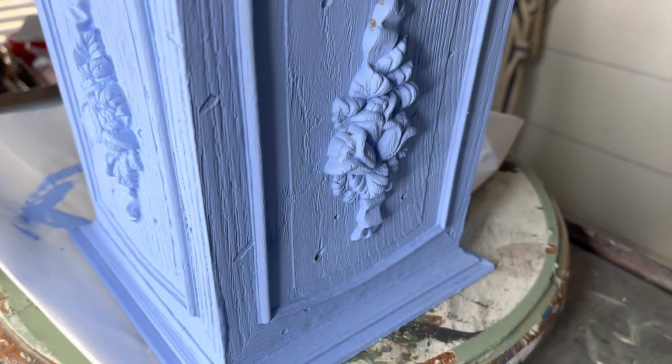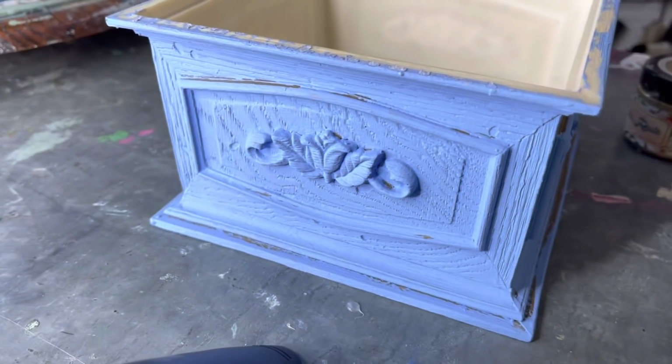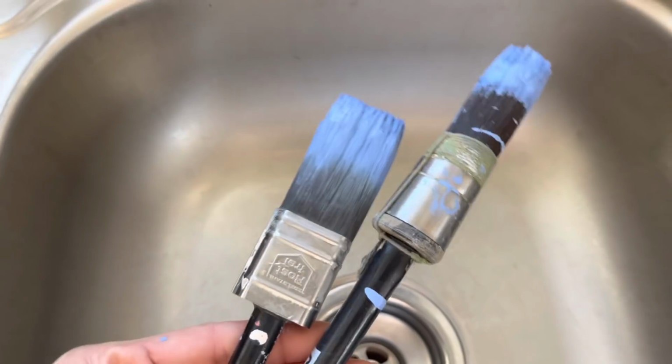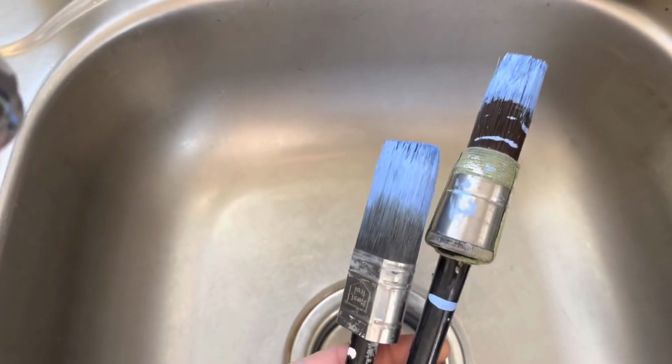Since I painted them upside down, there are just a couple spots that I missed. I'm gonna go through and do just like a quarter coat, hit those spots, and we will be ready for some wax. While the canister's dry, let's get these brushes clean.